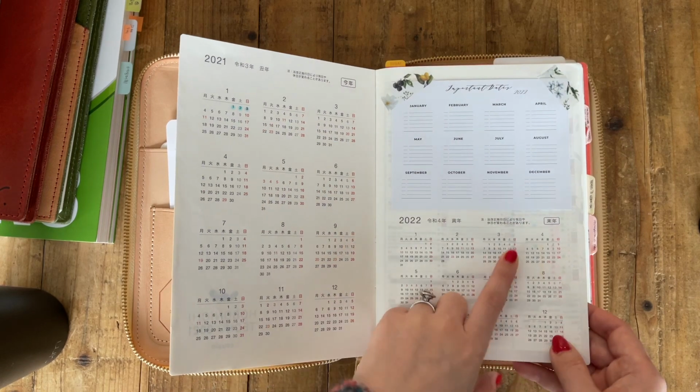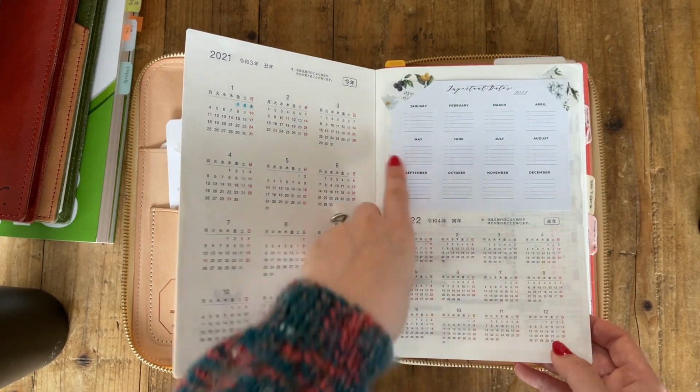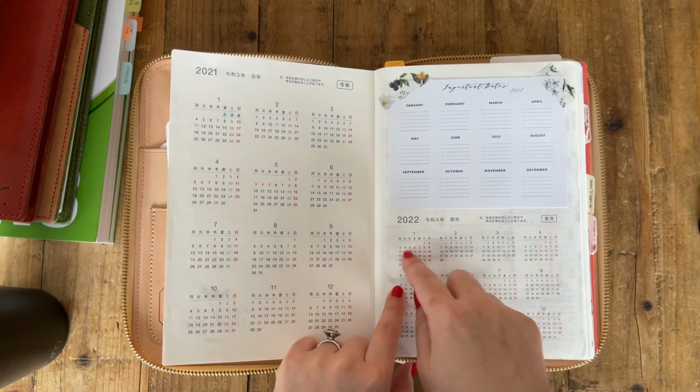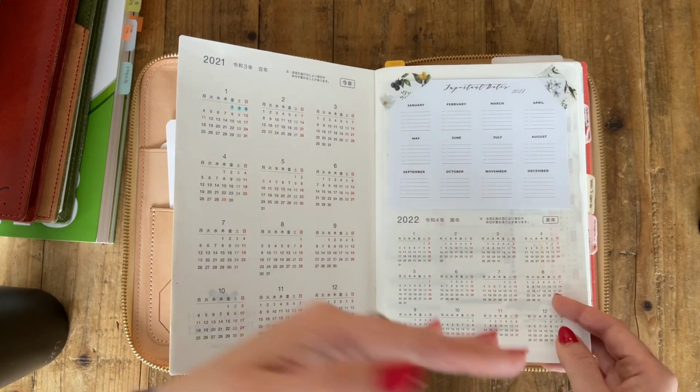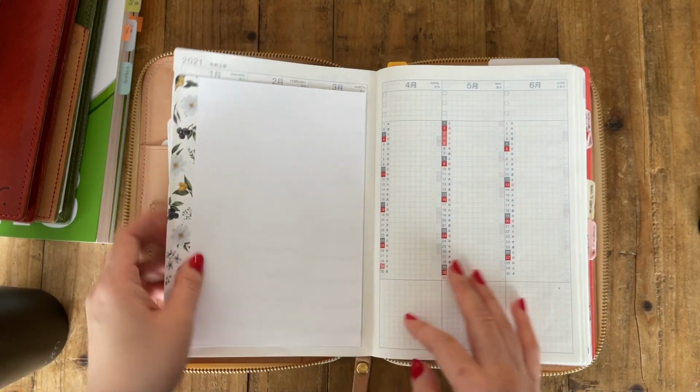This portion I'm using as important dates for 2022, so as things come up, I will be filling these in, and I'll circle those dates in here so that next year when I get my new calendar, I can just fill in those dates in my calendar.